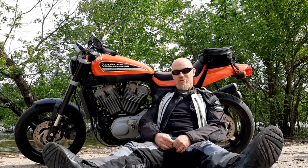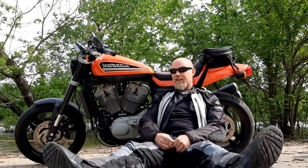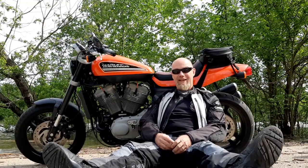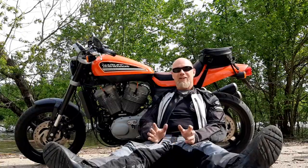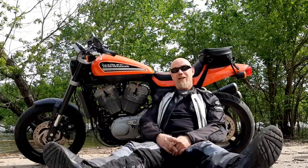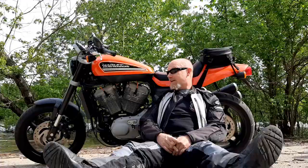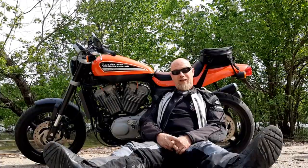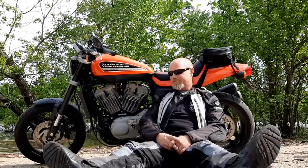It's a blast to cruise on. It's a blast to run through the corners hard. It just does everything pretty well. Like some other bikes, it doesn't do anything the best. It doesn't do anything excellently, but it does everything pretty dang good. So it's the kind of bike I like. I'm going to rock this for quite a while. Hopefully this is a forever keeper. We'll see.